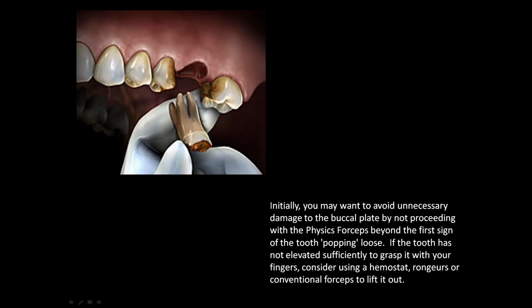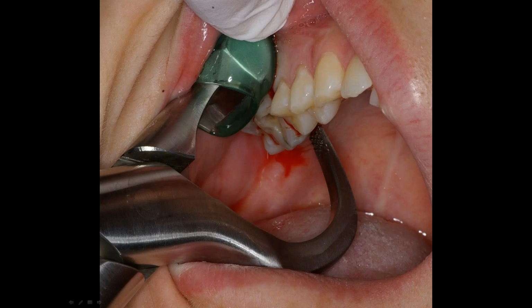Once the tooth is loosened, then we can use forceps. We can use the tooth delivery system available through Golden Dental Solutions to further remove this tooth from the socket. So if we take a look, we've applied the physics forceps, and in some patients you're able to go higher up with the bumper. In this patient's case, we weren't able to place the bumper that high up because her vestibule was not deep, but you can see the leveraging action of the physics forceps.